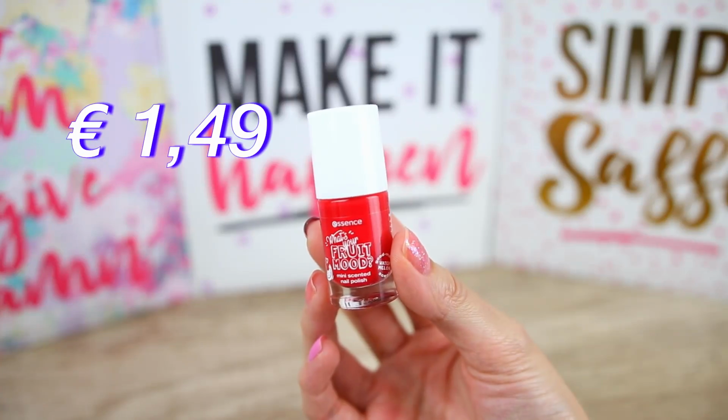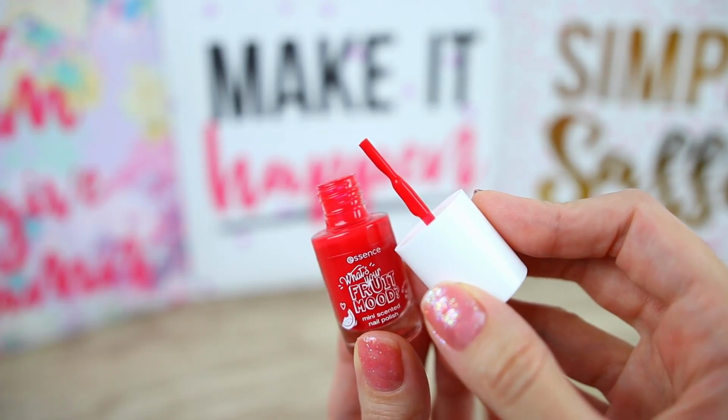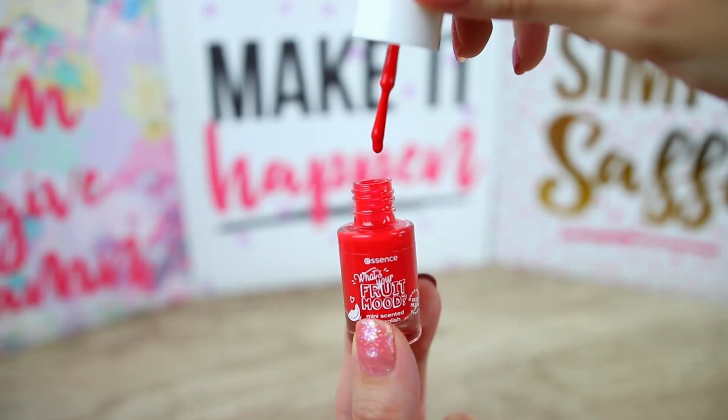Next we have a mini scented nail polish, and you can find these in 2 shades. I have here the shade 1, Let's Melon Together. That's so funny. This one also has the Good Mood Watermelon scent. I'm very curious to smell it. Let's sniff this. I don't know, it smells like a nail polish, but maybe after it dries down on your nails, it has a watermelon scent.